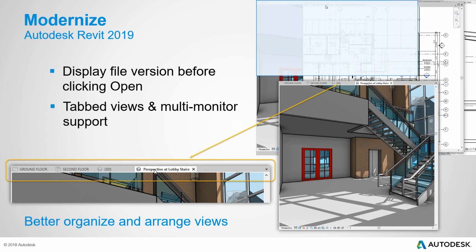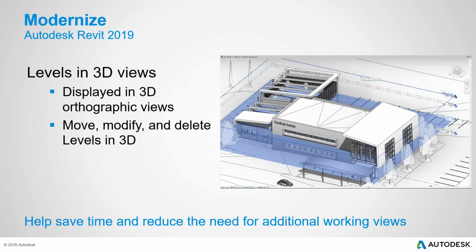You see now the modern internet browsers, such as Chrome, are adapted to this tabbed fashion of organizing windows. So now it's good that we can see that in Revit as well. And levels in 3D views. Levels have always been a very important element in Revit, together with grids. That pretty much is the skeleton of your model. So now we have visibility of levels in 3D views as well in Revit 2019. At this stage, it's still only limited to orthographic or axial views. And we can move, modify, and delete levels in 3D views, as well as the elevations and sections.